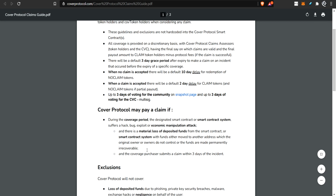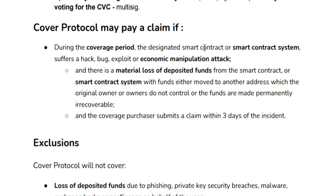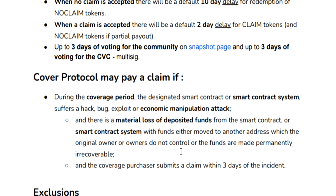Now, what kind of things can be claimed? I'm not going to read everything to you, I'll just give you a quick idea. The quick idea is smart contract system bugs. So there's a hack, a bug, an exploit, or some sort of economic manipulation attack, sort of like the flash loans that have been happening a lot. Now, things that are not covered are pretty much negligence on behalf of the user. You go to some website that has phishing, or you give your private key to someone. These kinds of things are not covered. So those are the main ideas.